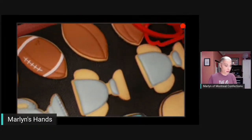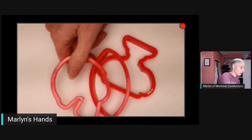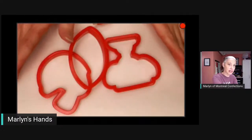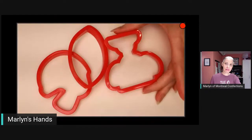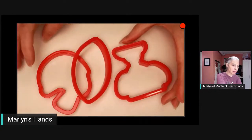Okay. Now the cutters. Let's start with the cutters. So here they are, the Wilton cutters. I find they're a nice party size. For a kid portion, they may be a little bit big, I find, but they're really nice if you're doing a platter.